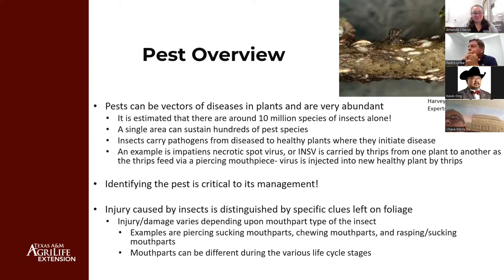Can cause damage in different ways. In this case, we're going to focus a little bit on insects, because they are the vectors of a lot of diseases, especially viruses. And they can produce a lot of damage both ways: one, transmitting a disease, and two, by causing physical damage on the plant.